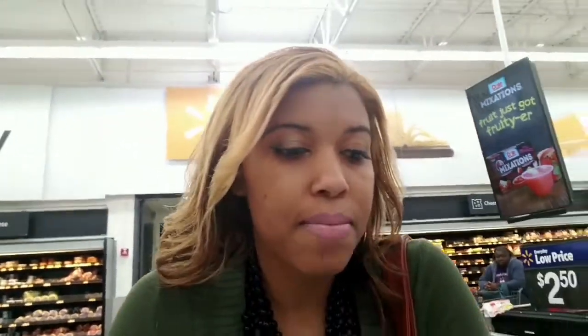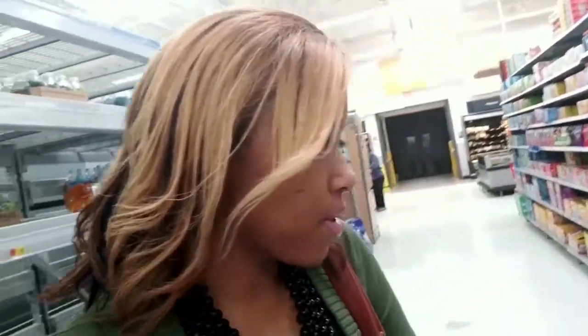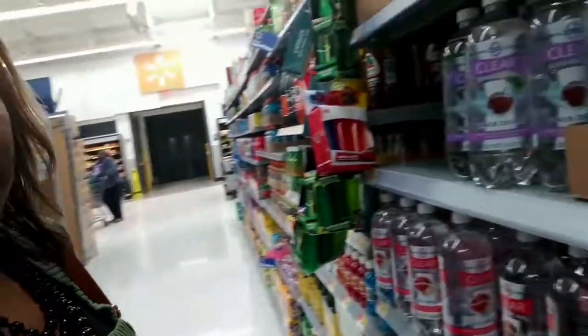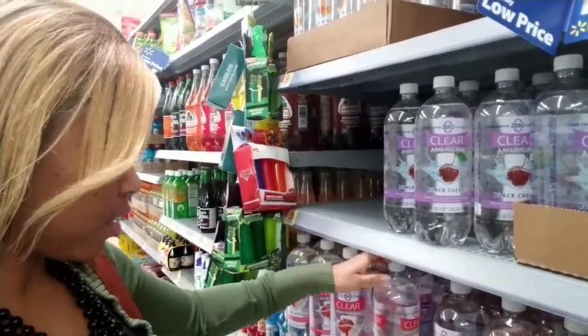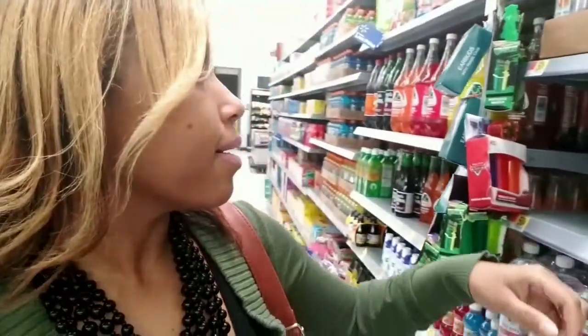Stop running. Let's go through here. Don't walk in front of the basket because I don't want to run you over. And watch out for the guy in front of you. Let me get some more sparkling water things for me and babe. They're cheaper here because at Dollar General, they're like 50 cents. I mean, they're 50 cents here. Put in the basket for me. But at Dollar General, they're 75 cents.